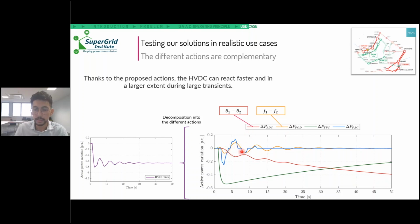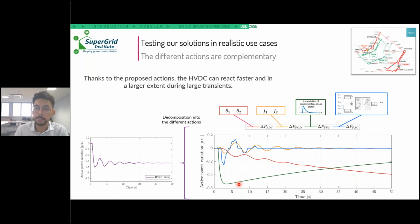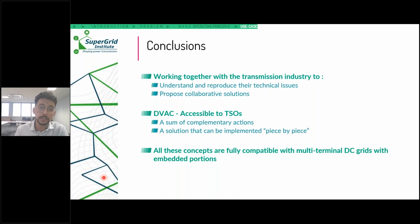Then the POD only applies power proportionally to the frequency difference. Then the trigger power compensation, we can see that we apply this impulse and it tends to 0 at the end of the simulation. And we also have the power of the frequency activated action, which is in phase with the POD, but we also have these deadbands in which the control doesn't act, because we wanted the control to act only in case of large disturbances. Okay, so these four actions together create the active power that we observe in this curve. So just a quick wrap up on this section.